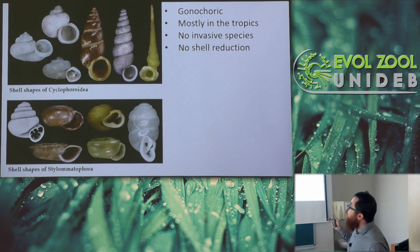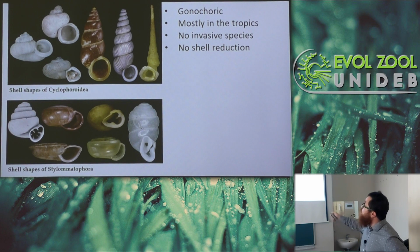But let's go back a little bit to see what other differences are between these two groups. So these ones are gonochoric. It means that there are boys and girls. They mostly live in the tropics. There are practically no invasive species and no shell reduction. Shell reduction means there are no slugs and semi-slugs in this group.